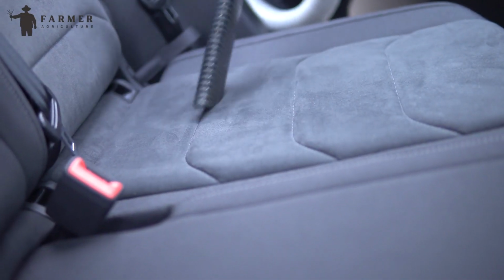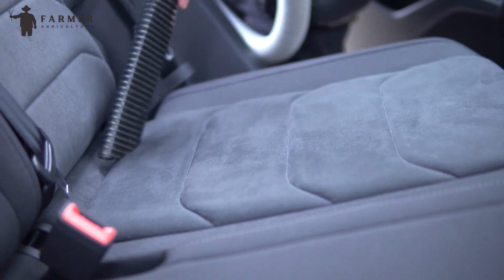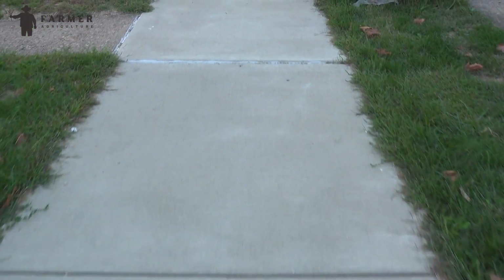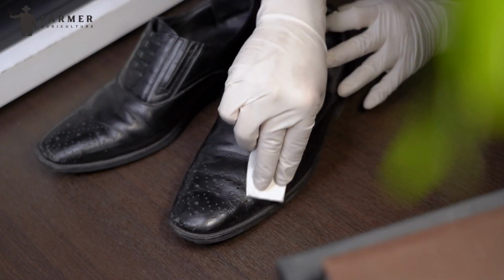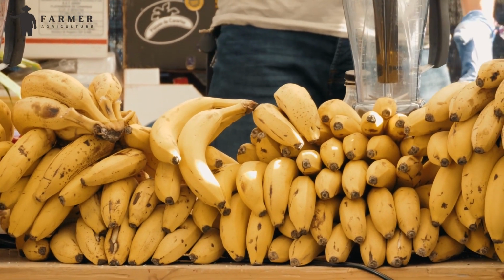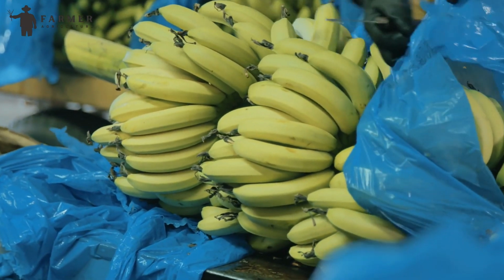Workers there thoroughly clean and disinfect vehicles to avoid carrying infected soil onto the farm. Cement paths have been built to minimize soil contact during harvesting. In the fields, workers use a foot bath with ammonium to sanitize their shoes, and banana fingers are measured to ensure proper ripeness. Harvested bananas undergo a thorough process in the packaging plant.